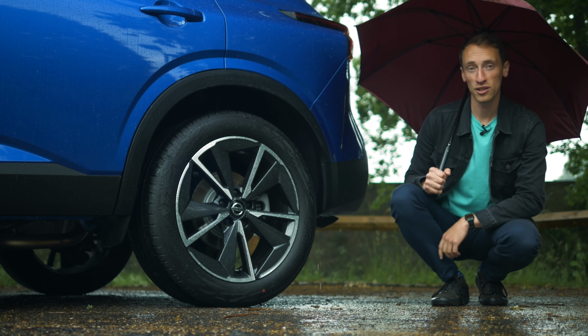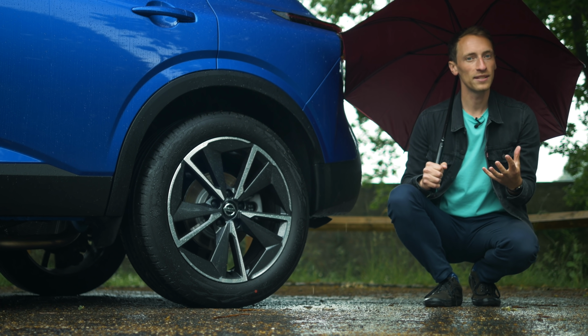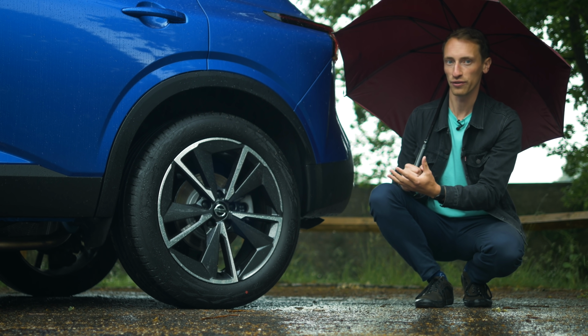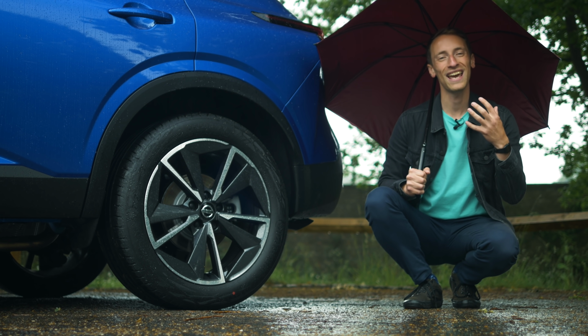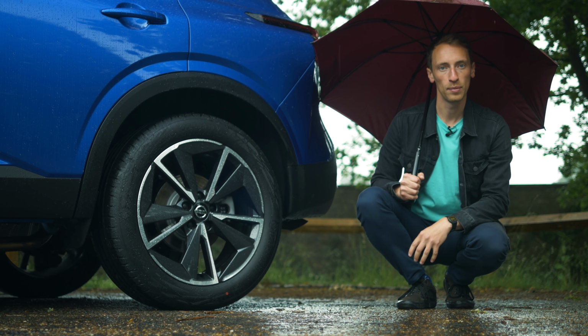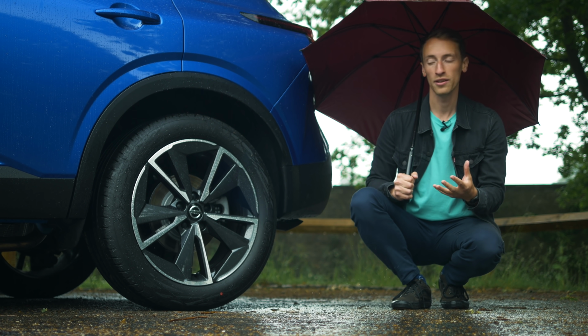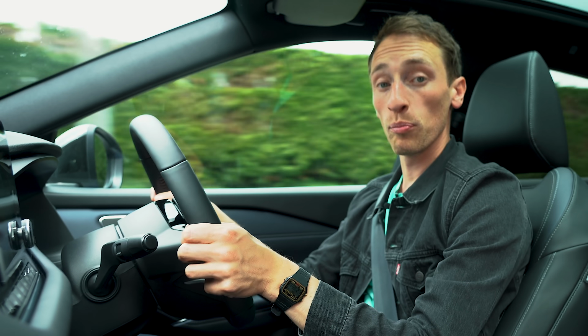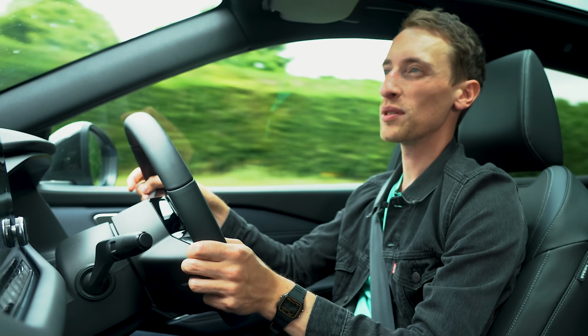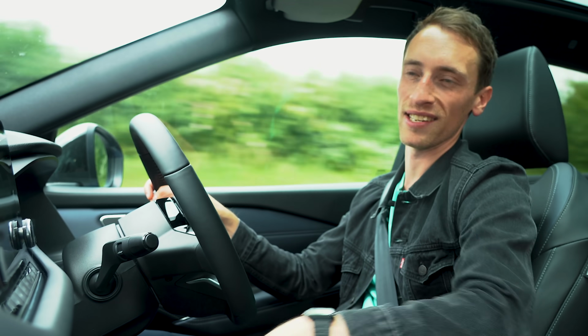There are 2 suspension setups available, and the one that you get depends on the size of alloys that you go for. So if you have 19-inch alloys like the ones that we've got here, then you get a twist beam rear suspension. But if you go for the bigger 20-inch alloys, then you get a more sophisticated multi-link rear suspension. We've driven both of those different suspension setups, and really the difference between them isn't huge.